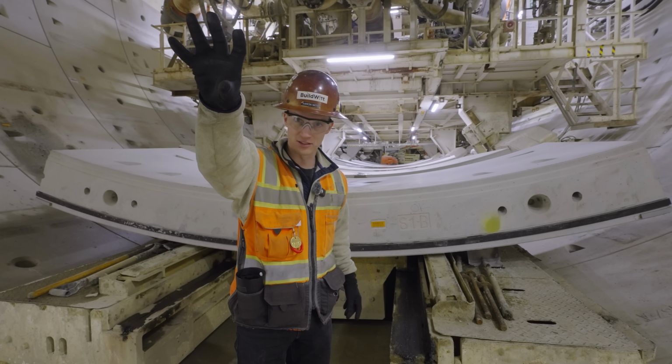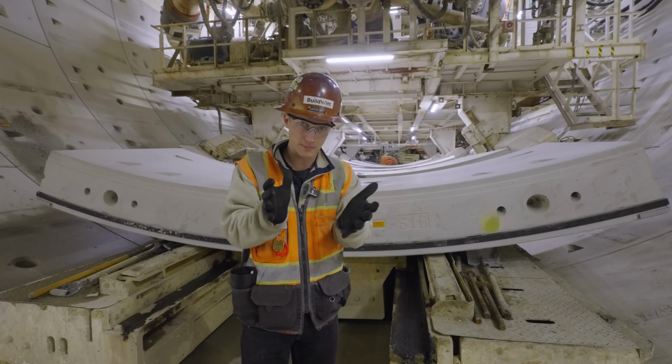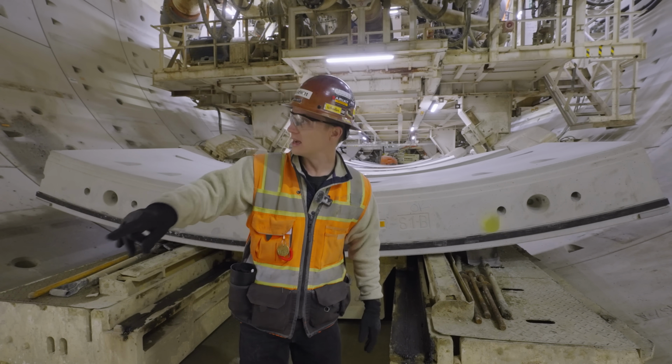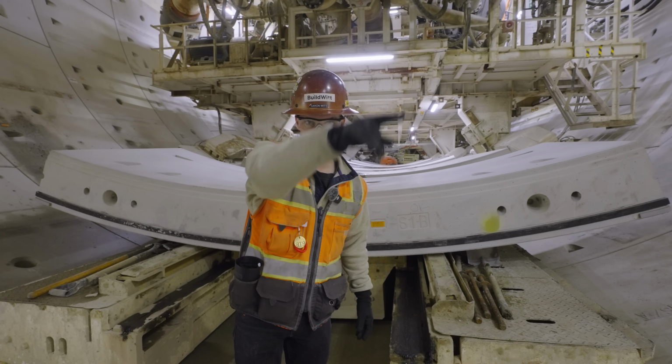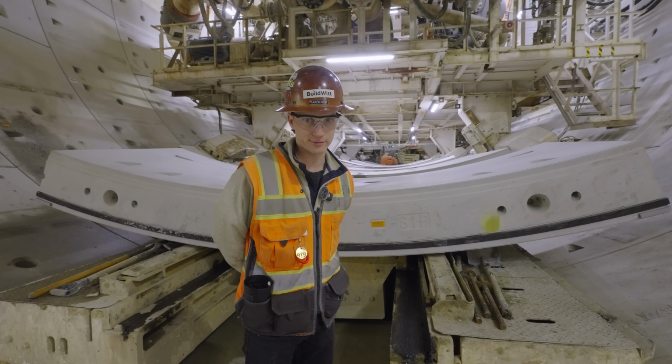So at the very front of the machine, we have that shield pressing against the earth while the concrete rings aren't there. And then almost right after that, we're building those concrete rings. So the majority of the machine never sees the earth.